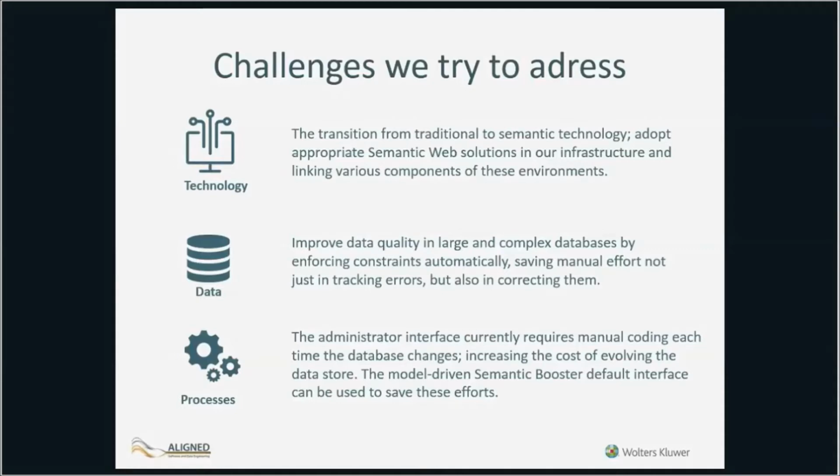In our current process, the administrator interface requires manual coding each time the database changes, increasing the cost of evolving the data store. The model-driven Semantic Booster default interface can be used to save these efforts.